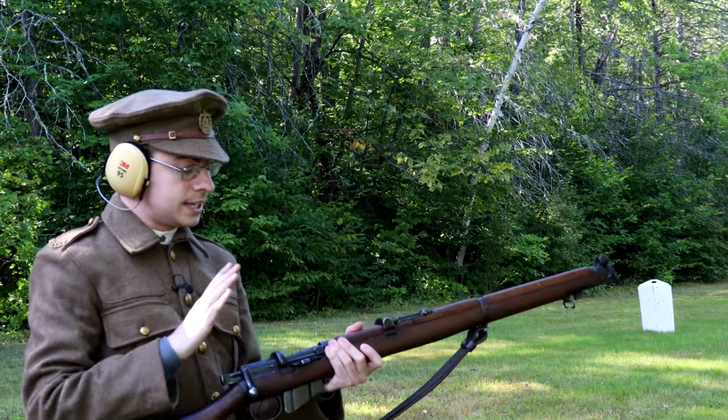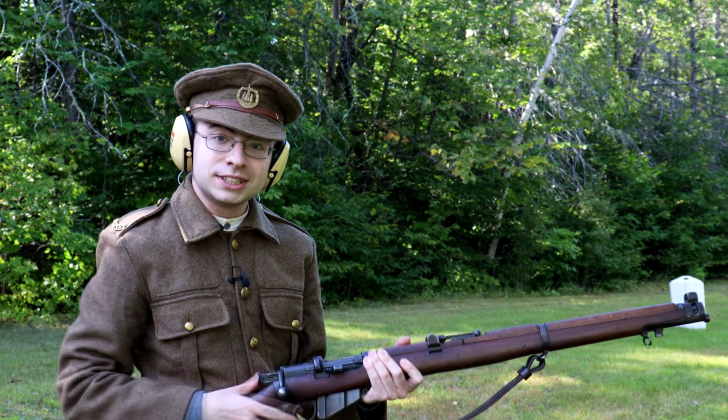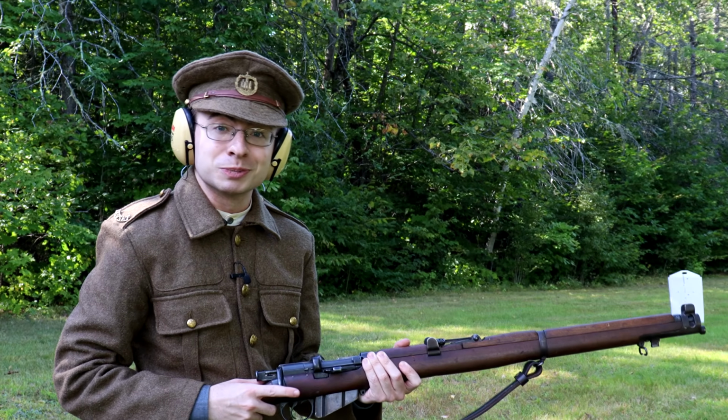I went just around a corner and I asked them to load 3 SMLEs. We had 3 of them available, which is really cool. 2 of them with blank rounds and 1 of them with a live round to see if I could shoot them all and tell the difference, see which one was which. One of these 3 rifles has a live round inside. The other 2 have blank rounds. Let's see if I can actually tell the difference between them all.